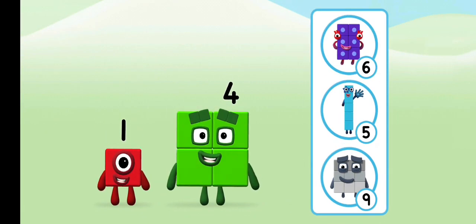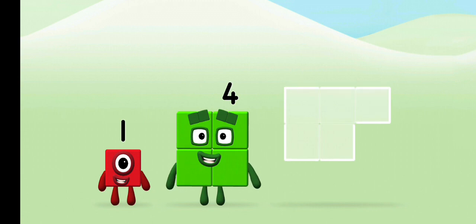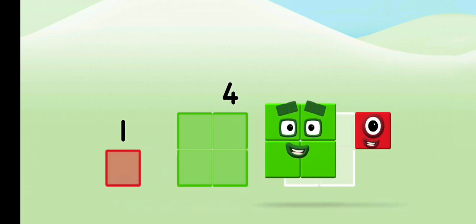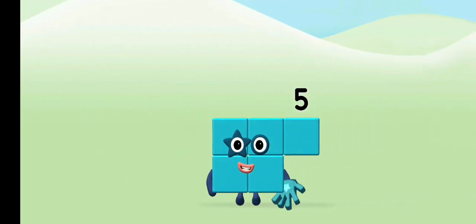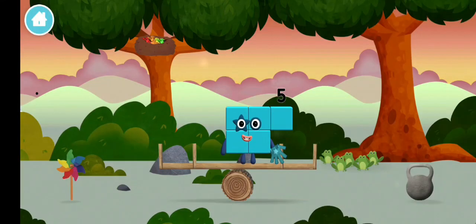Do you know which number block you'll make when you add these two number blocks together? That's right! Now add the number blocks together. 1 plus 4 equals 5. Well done. You made a new number block.